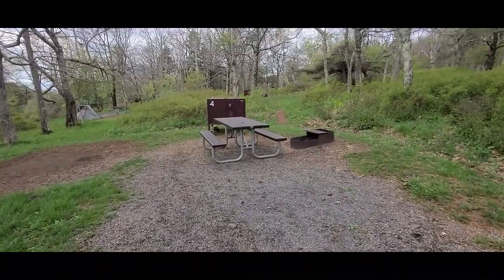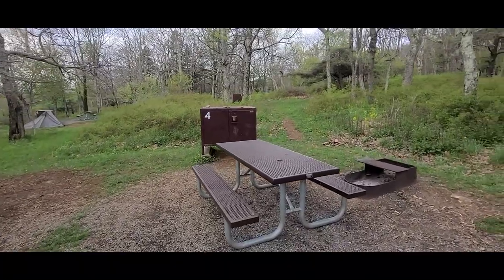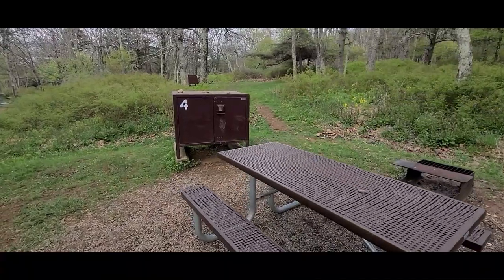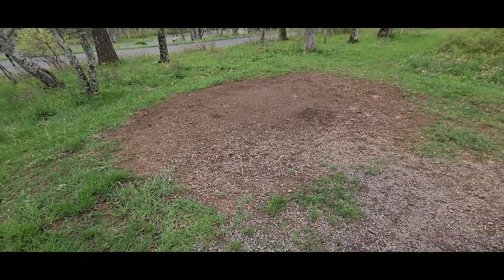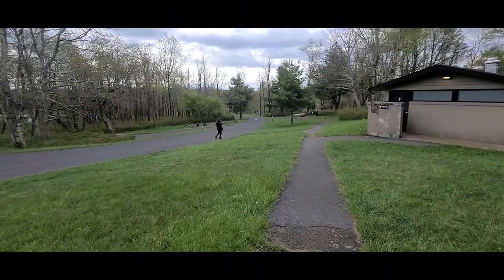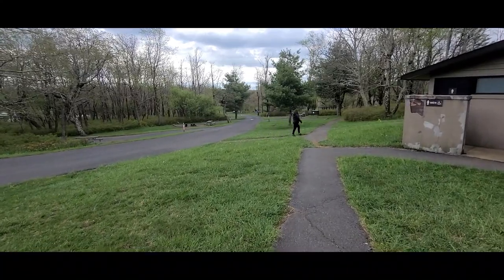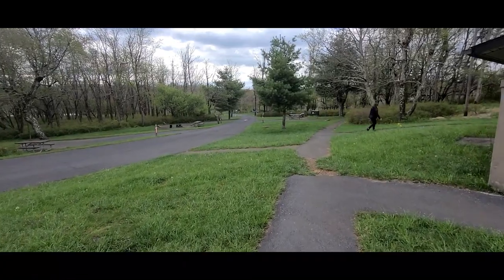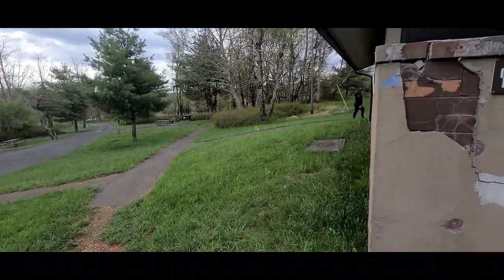This is your basic tent site. You have a fire ring, picnic table, and a bear box. Of course, you get your tent pad site. Now, none of these sites here have water and electric, except for the camp hosts. But there are water hydrants located throughout the park in case you need water.